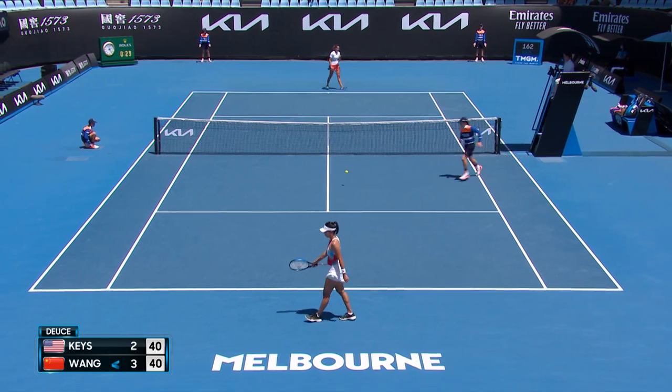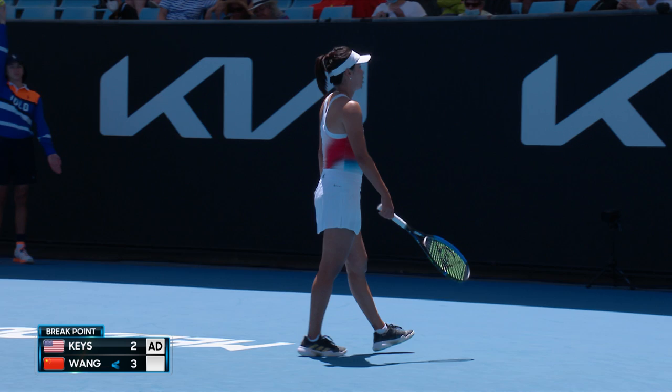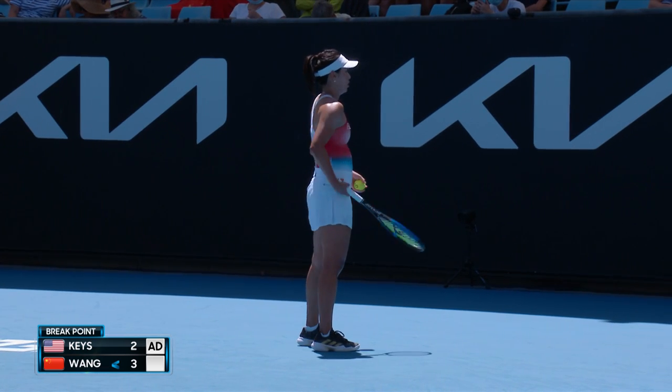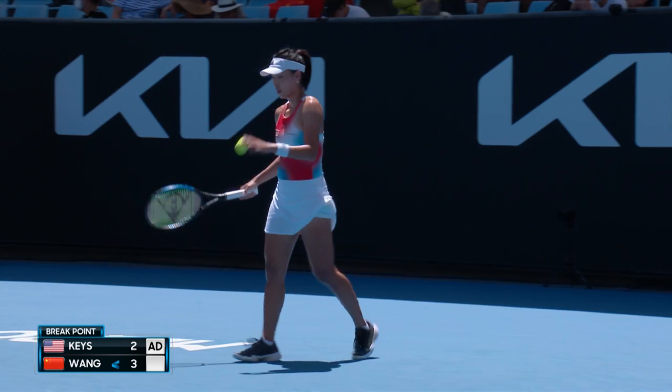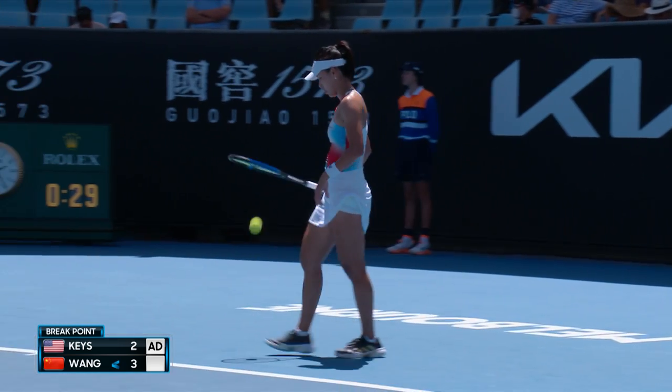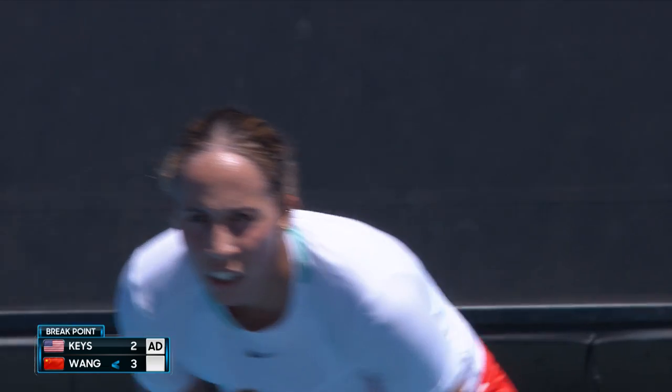So much power when Keys has time. Advantage, Keys. Yeah, I think it's smart, too, to keep penetrating that ball into the long forehand side. I mean, she's very sound on that side, but once she gets a little bit behind, then she starts rolling that up, and it just gives Keys another opportunity to be aggressive.